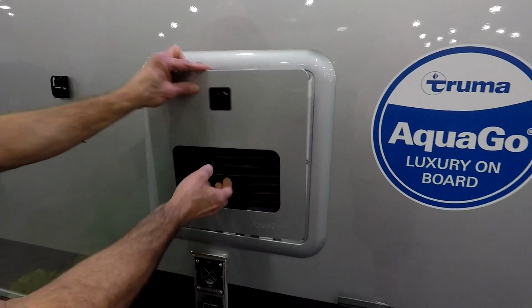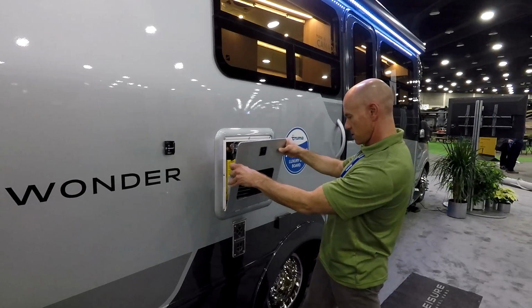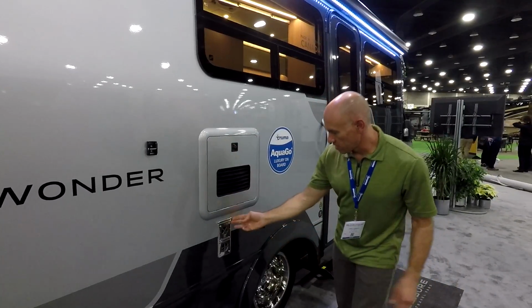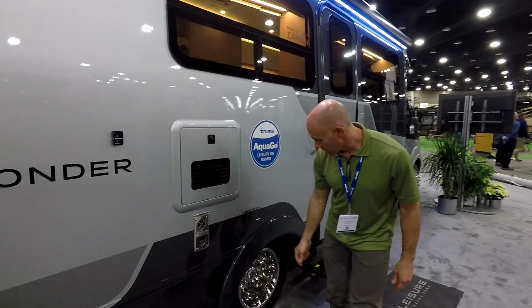Right. Okay, so this is a Truma AquaGo. This is an instant and on-demand water heater. Very good. We've got lots of videos on the Truma. Check out our other videos if you'd like to know more about them. Yep, we like the company, like the product. Now that is a Suburban furnace right there. That's going to run on propane, as does the Truma AquaGo.